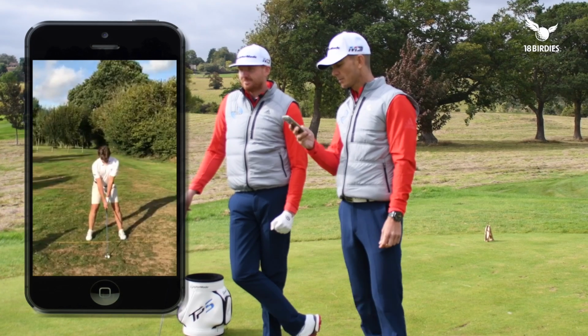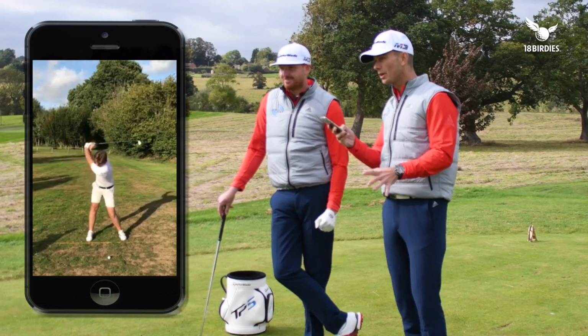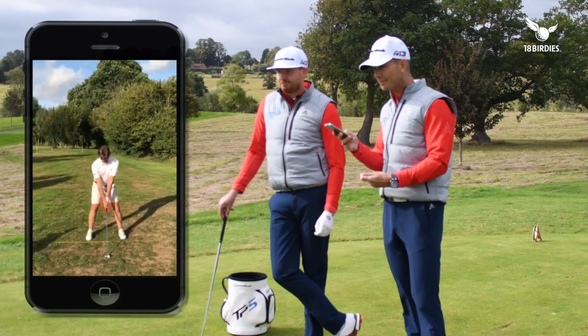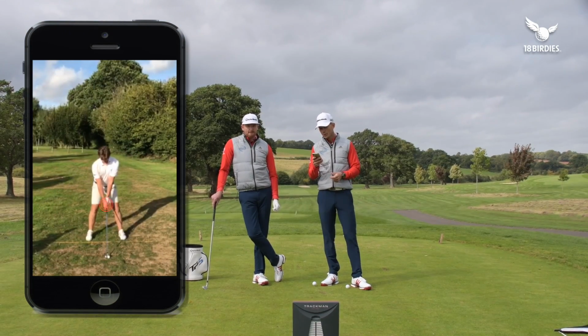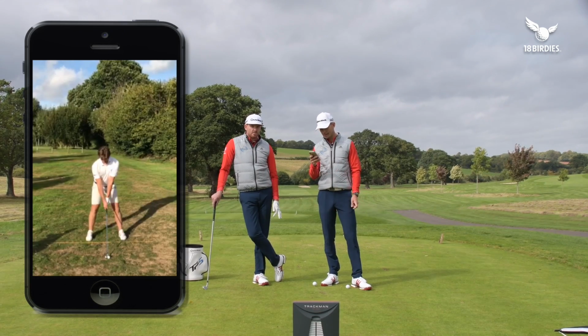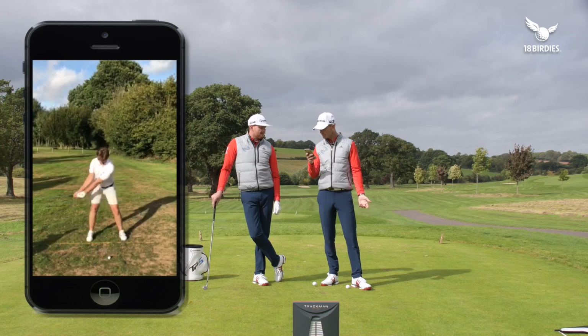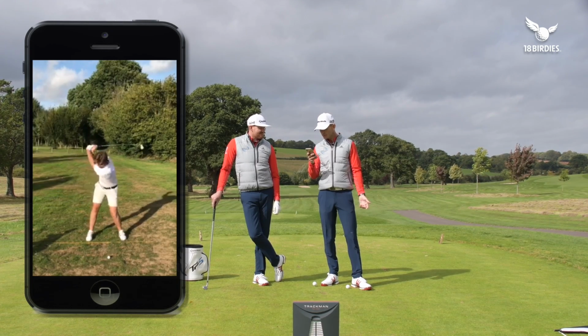So when we look at the front on here now, we're going to see really why the club face is opening. You can see very much, if you look at his hands, they're very weak. The left hand and the right hand are both weak, which will cause that club face to rotate early in the backswing. But again, Pierce, when we look at this, he moves the club away beautifully. His body motion is fantastic. His downswing looks really good.